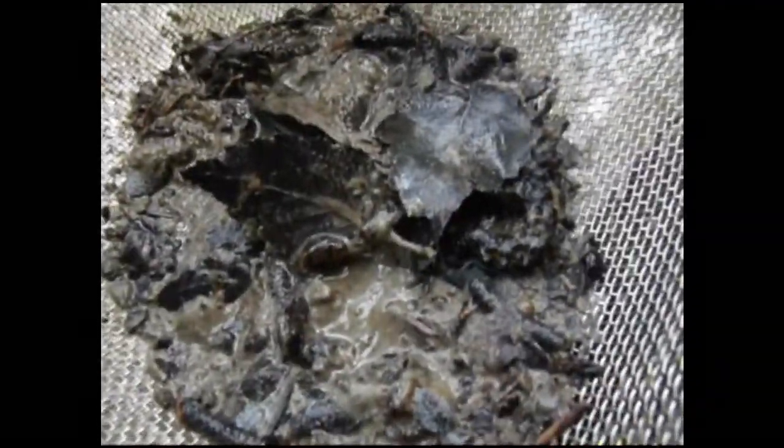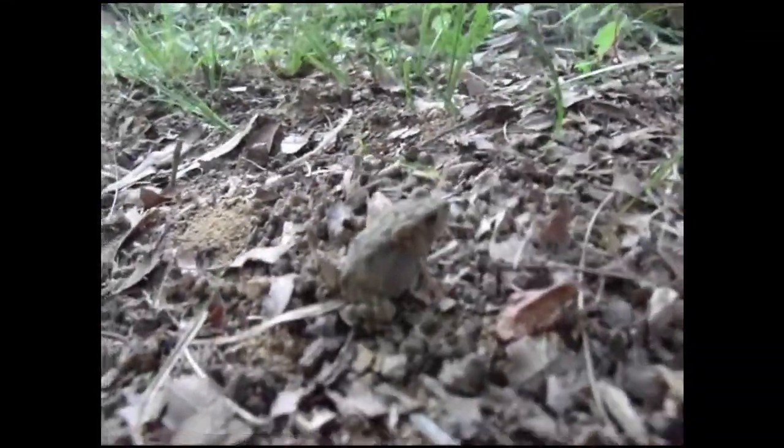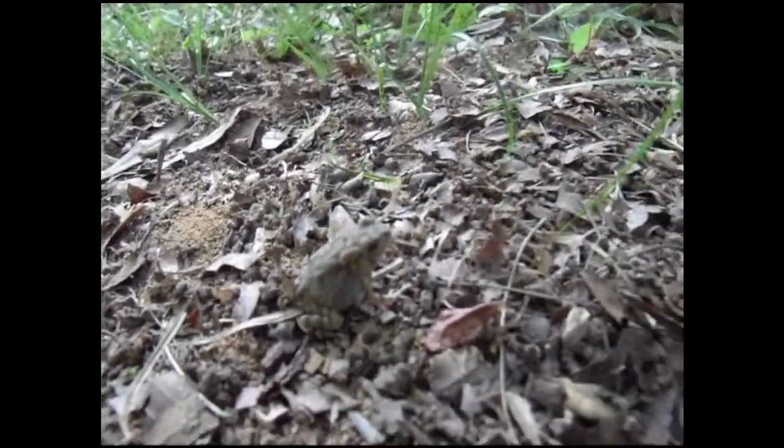Though tadpole identification isn't really my specialty, all I know is that this is going to be a frog or a toad. As you probably know, frogs and toads spend their early life in the water and undergo metamorphosis. A little toad, kind of like this guy, started off under the water and will return to the water to lay eggs and continue the cycle.